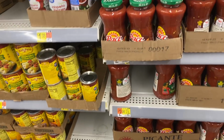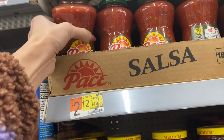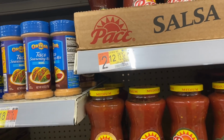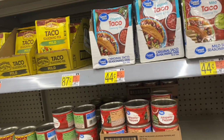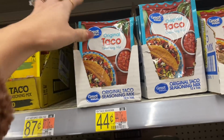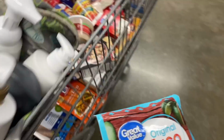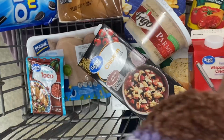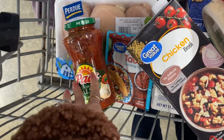Next, for our chicken nachos, we need some salsa, and the kind that I always get is just this Pace. So it is $2.12. I normally use the mild chunky salsa, but you can definitely get whichever kind you want to pick up. And guys, check this out, 44 cents for this taco seasoning. I knew that it was cheaper somewhere else, so I'm definitely taking that other one back to the other aisle because it was like 87 cents. You can save 40 cents, it's the exact same thing, so I'm definitely going to do that instead.